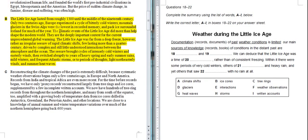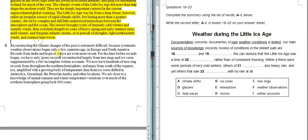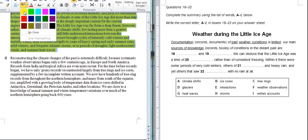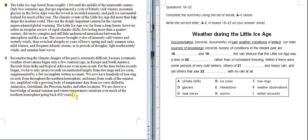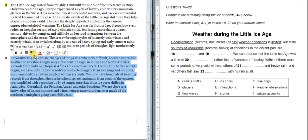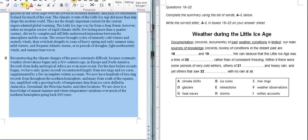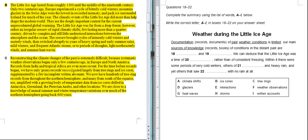I don't see any, actually. I don't see anything about documentation here. But if we continue on, aha! It looks like B was not the passage we're looking for. Looks like we're looking for C instead, because I see climate changes of the past. But let's keep B highlighted, actually. B mentions a lot about weather. We might be jumping around a bit here.